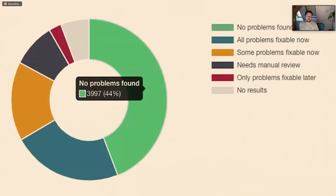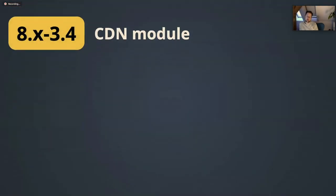So this is the state of Drupal 8 contrib in general. 44% of modules have no problems with Drupal 9 compatibility, so they should try to release for Drupal 9 compatibility. They would be fine, and a bunch of them have all problems fixed, so they won't be waiting for 8.7 to go out.